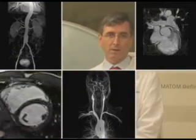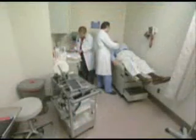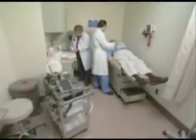But besides that, it provides fantastic images for patients with congenital heart disease, patients with constrictive or restrictive pericarditis, and other conditions such as aortic dissection, myocardial viability, myocardial perfusion, cardiac tumors, and many more. Today's cardiac imaging services at Emory are moving beyond what we dreamed possible just a few short years ago. For you and for your patients, that means improved diagnosis, improved treatment, and saved lives.